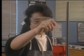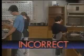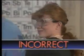A chemistry laboratory is full of beakers and bottles holding chemicals. Fooling around can have disastrous consequences. You could scar yourself or others for life, even cause blindness.